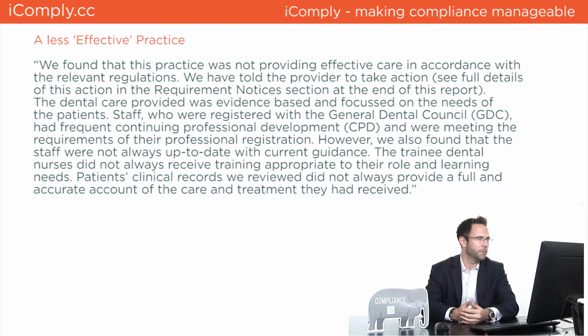So a less effective practice, in contrast to that: we found that this practice was not providing effective care in accordance with the relevant regulations. We've told the provider to take action, so you can see in the report what that action is. The dental care provided was evidence-based and focused on the needs of the patient. Staff were registered and had CPD and they were meeting the requirements. However, staff were not up to date with the current guidance.